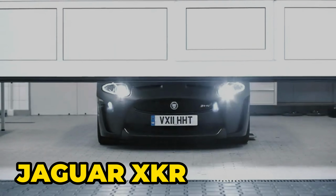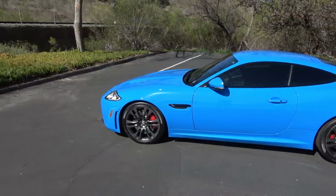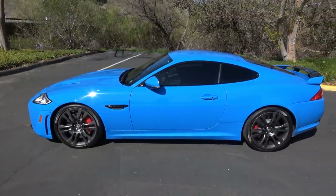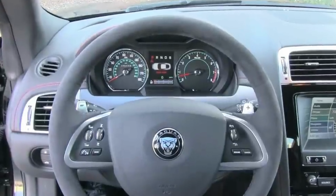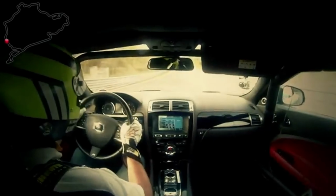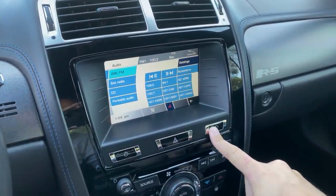Let's start with Jaguar XKR. It's a British luxury car introduced in the late 90s and produced until 2015. It's like an earlier version of the F-Type and shares some features with Aston Martins of that time. The XKR has a 5-liter supercharged V8 engine with over 500 horsepower or more in the performance XKRS. It has a 6-speed automatic transmission, a luxurious leather interior, and a modern 7-inch touchscreen.